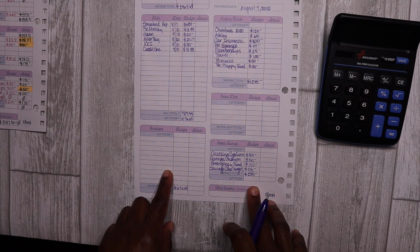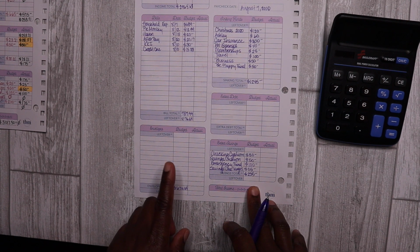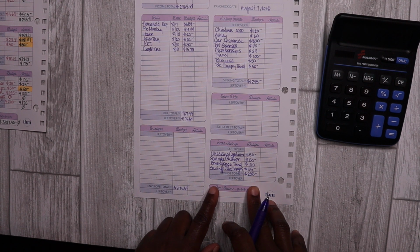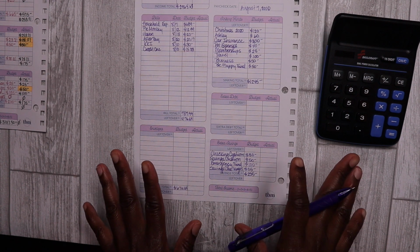That is a very small budget. But the one good thing is that this pay period is also the one where my daughter is going off to school. So it might actually work out for being a smaller budget. I might be able to make it work. Not totally sure, but we're going to see.